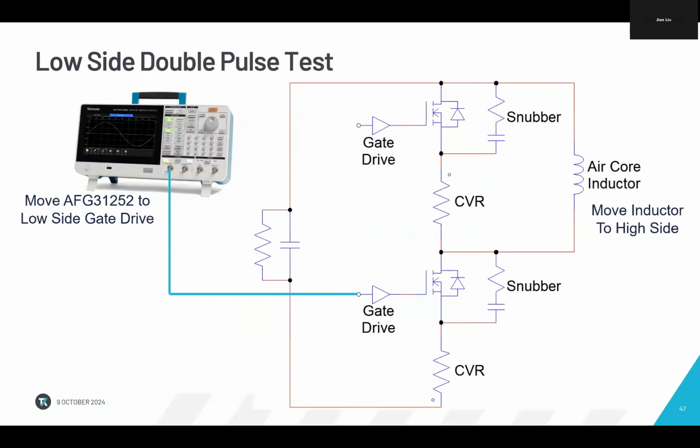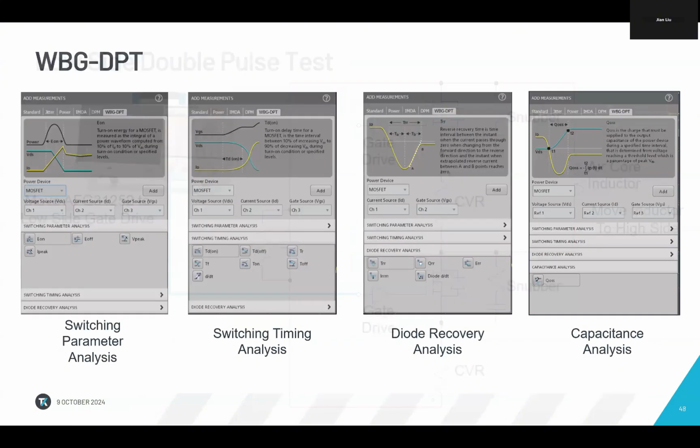And we also use the AFG to generate the double pulse simulated signals. Then we have the software. Because we already have the excellent isolated probes, we can face the challenge of wideband gap devices. But we also have this kind of software option. We call it WBG DPT. It already integrates switching parameters, diode recovery analysis, and also capacitance analysis. So we can just use this software and make the measurement easily.